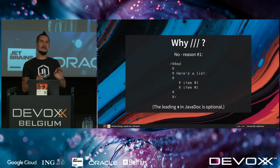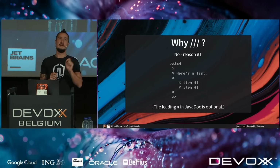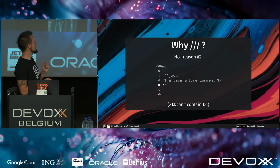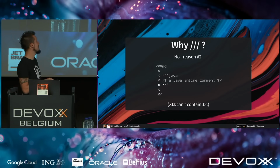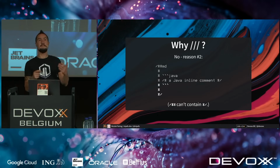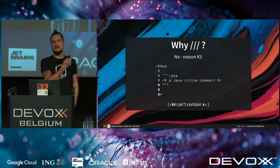But the more important reason is that one thing you want to put in your JavaDoc comments is code. And one thing that code might contain, ironically, is a comment. And this then would not work. So you have your Markdown block here. You have a fenced Java code block. And in that fenced Java code block, you want to write, in this case, an inline comment with the closing asterisk slash. Or maybe you want to have a JavaDoc comment, because you want to demonstrate something about JavaDoc. That would not work because this immediately closes this comment. So that's the big reason. You could not embed all kinds of comments in this kind of comment. So that's why this setup doesn't work.